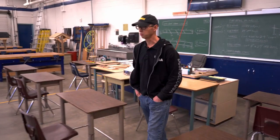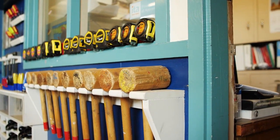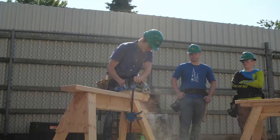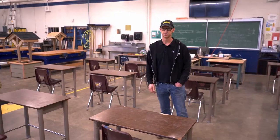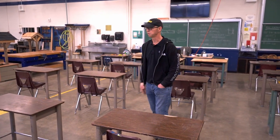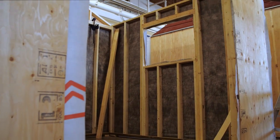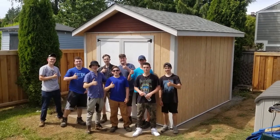So you can see we're not totally set up like a regular wood shop. We have some basic equipment here on the perimeter, but the course really focuses on a lot of portable power tools, skill saws, miter saws, the kind of thing that's really found in the industry. And it gives us a lot of space to build buildings. At the end of the course, we actually custom build, design, deliver, and set up sheds for local customers. Could be staff members in school, other community members.